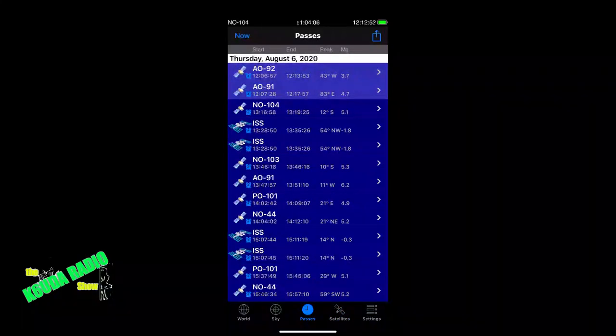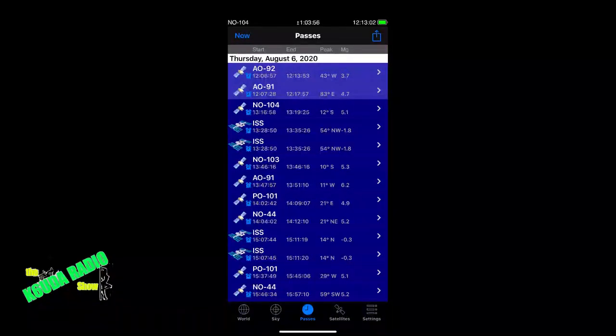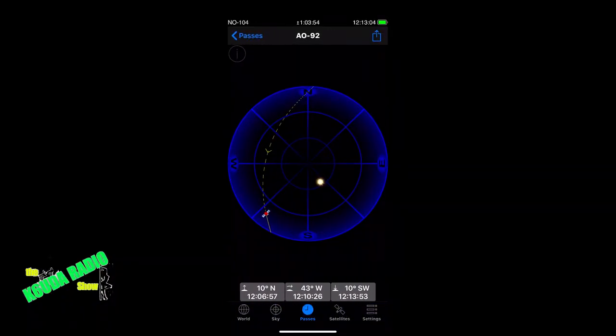I could go back there, and that tells me the next satellite passes, AO92, which is a good FM satellite that I've made contacts on. And that is actually its current path right now. That's where it is. It's already kind of made its pass.